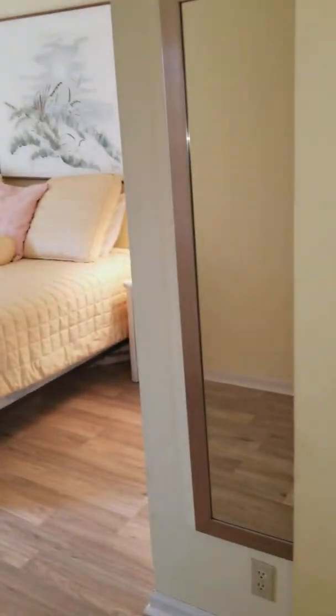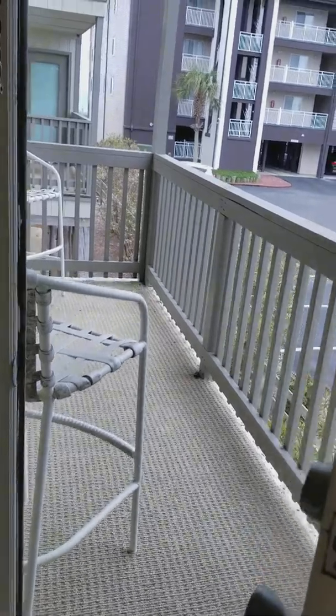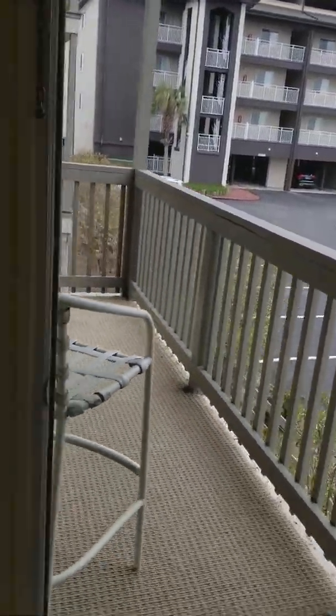and then back to the owner's suite. This is a king size bed, so plenty of room in here. And then, like I said, you've got this little balcony. A little peek at the ocean. And then this has another closet that's a decent size.